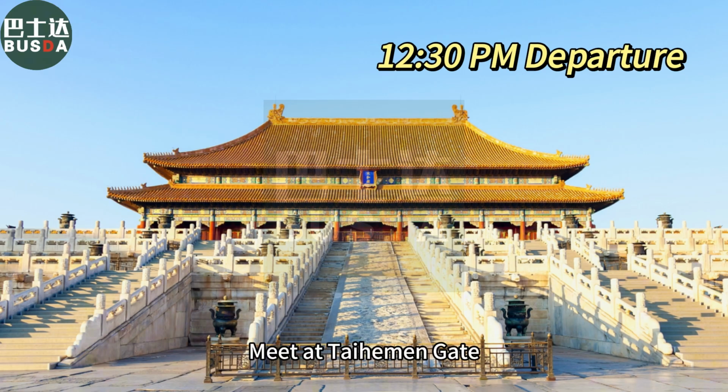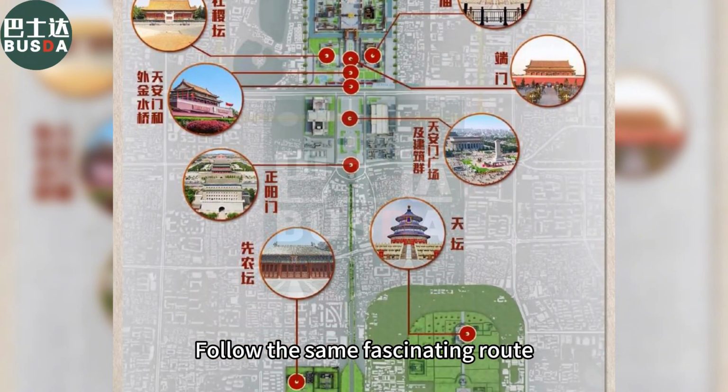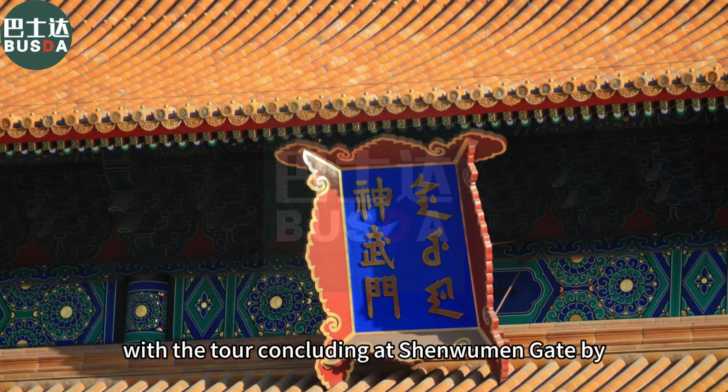12:30 p.m. departure. Meet at Wumen Gate for an equally immersive experience. Follow the same fascinating route, with the tour concluding at Wumen Gate by 4 p.m.